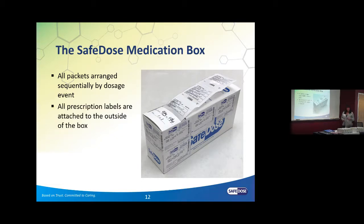All the labels are on the outside of the boxes, just like they would be if you had bottles or punch cards, anything like that. And this does help, as we had talked about, if you happen to be away or go on vacation or a day program even, it does allow that.